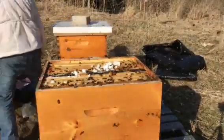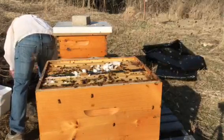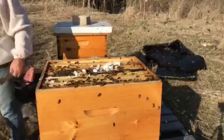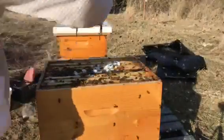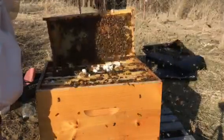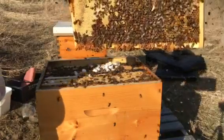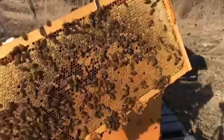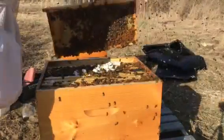It's hard to get a finger in edgewise because there are so many bees. So I'm just going to make it a little easier on myself and use a frame puller. Because while I'm not getting stung, which is currently the case, I do want to continue the inspection. Here you can see another honey frame. Really good shape.